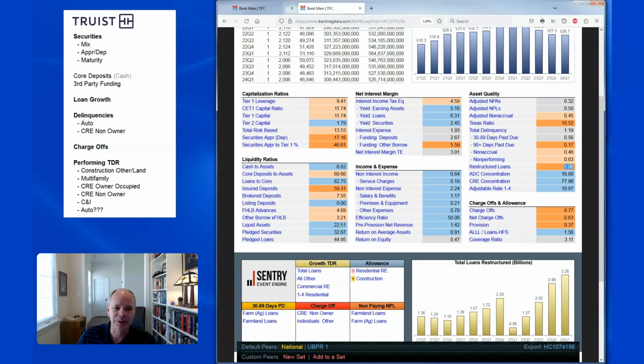We're seeing quite a bit of restructured debt, and we're also seeing the same thing in Century. Their total loans restructured has climbed significantly from $860 million to $3.26 billion.